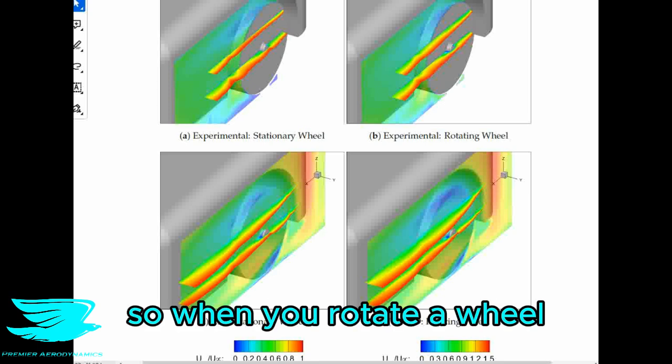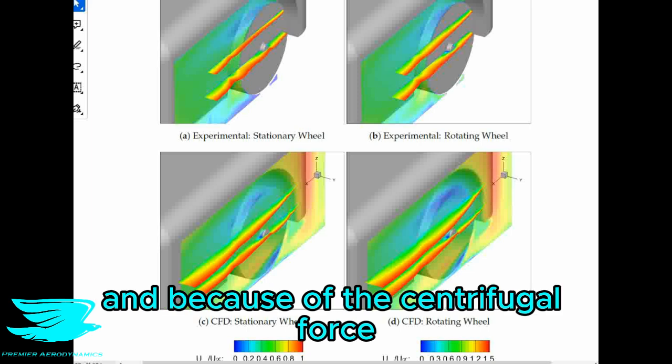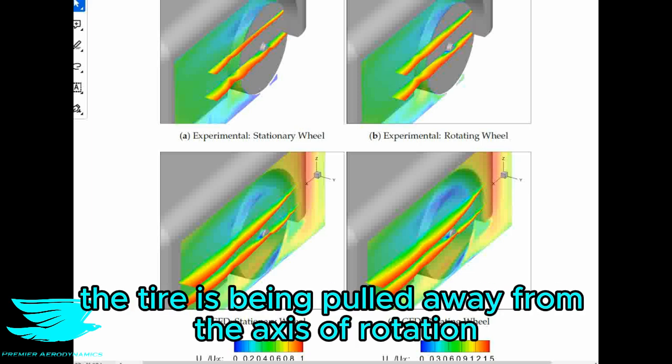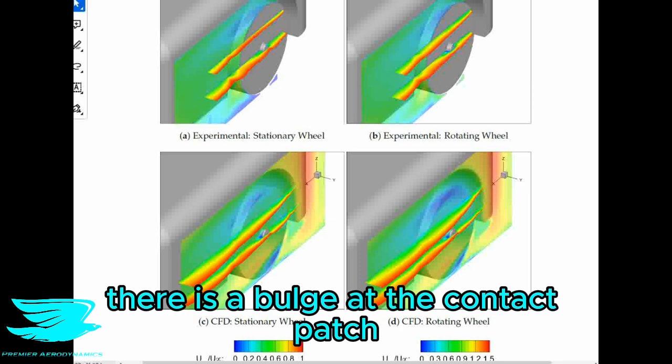So when you rotate a wheel with a tire on it, the tire is made of rubber, so it can flex. And because of the centrifugal force, the tire is being pulled away from the axis of rotation, which means that it is actually expanding a little bit. Also, when you load a tire, there is a bulge at the contact patch.